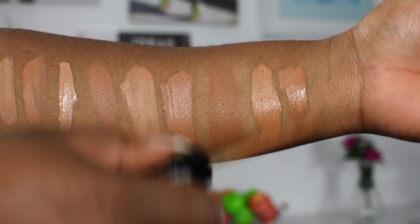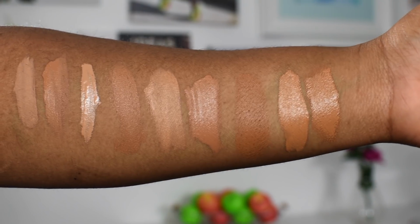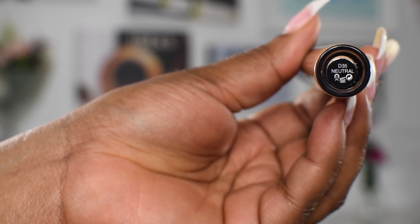So this concealer is a warm golden yellow undertone. It's not deep, it's proper warm, and you can see the yellowness in it. It's just like my Elegant Fawn, but my Elegant Fawn is deeper than this. So this is actually a warm undertone. So this is called D35 Neutral. It's my top 3 now.